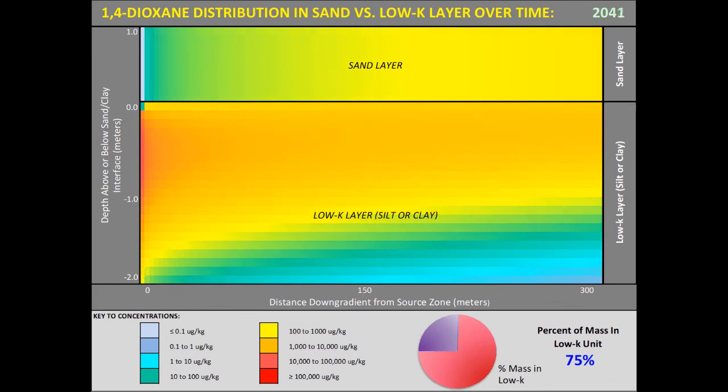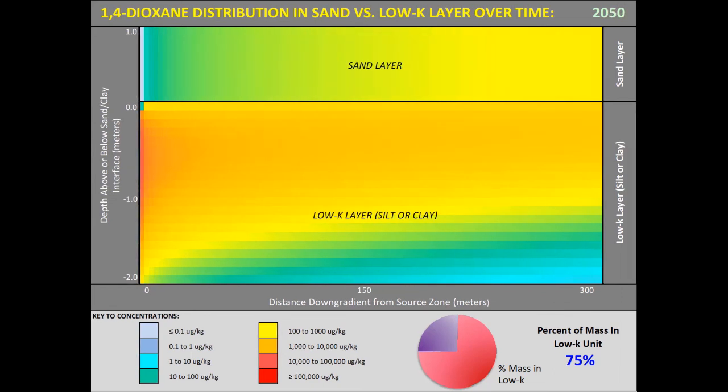And if you were keeping track of that number in the lower right, the mass in the low K zone, it jumped up pretty quickly, but then it didn't really change all that much. Mass diffusing out, maybe near the source zone after the source was gone, was being balanced by mass diffusing in farther down gradient. So in terms of the mass in the low K zone, we're seeing a pretty stable situation, even 80 years after the release. Still a lot of red in that source zone. Those are concentrations above 100 milligram per kilogram, and yellows throughout an area 300 meters down gradient and 2 meters into the clay. Okay, so clearly this could enhance the persistence of dioxane plumes.